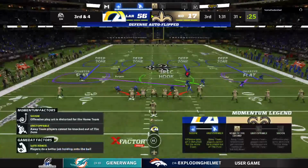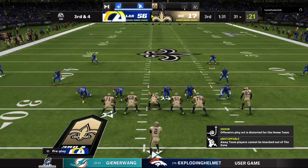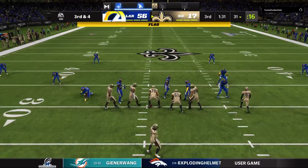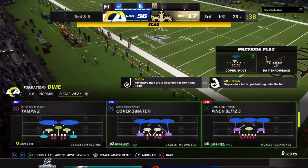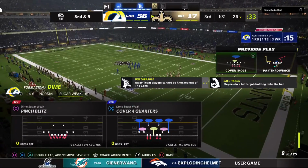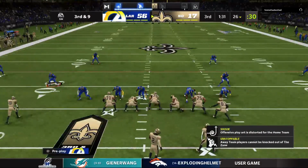Now they face a 3rd down and 4 after that incompletion on 2nd down. Laundry on the field. This is going to be a false start on the offense. Sometimes you have to slow things down a little bit when things get heated. The cadence has to be slow and deliberate at times to make sure your team's ready to go. After the false start, sets up a 3rd and 9.